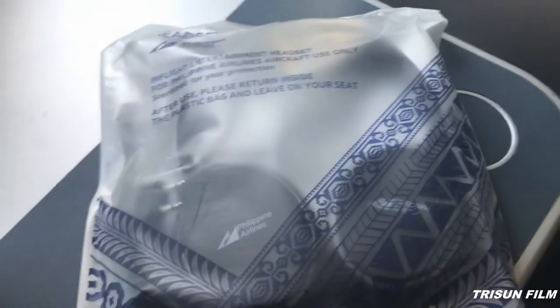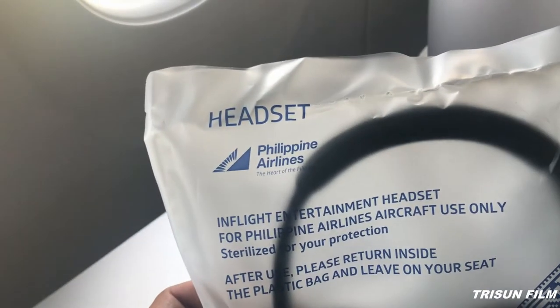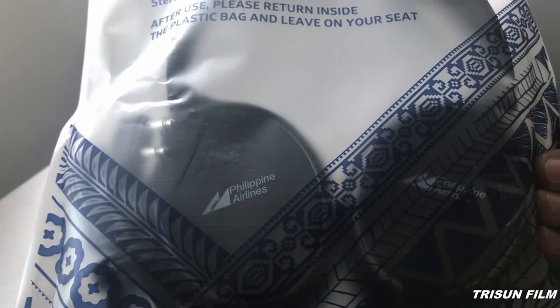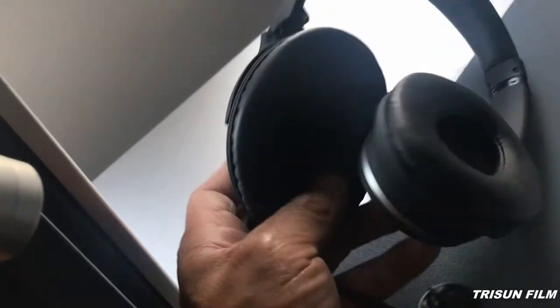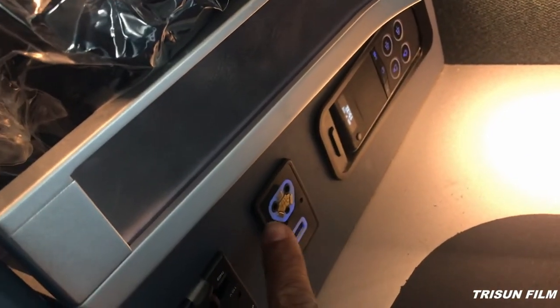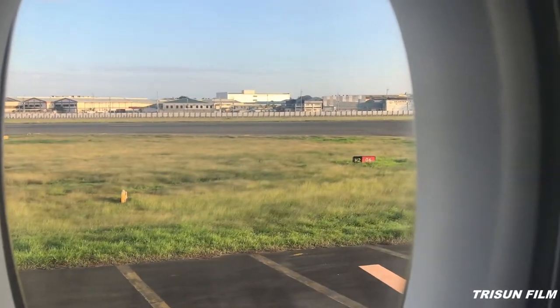Yeah, this is the free headset that you can use. Courtesy. As you can see, you can keep it if you want. You don't need to return it. If you want to keep it, then bring it home. So yeah, quality not bad. Yeah, see, I got everything in here. This is where you plug it. I got the USB plug in there too.